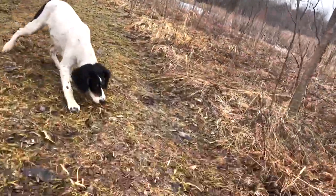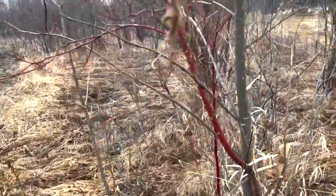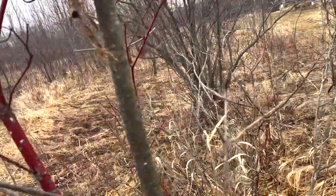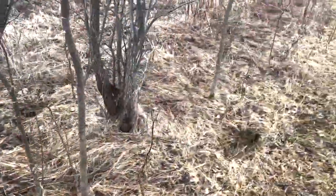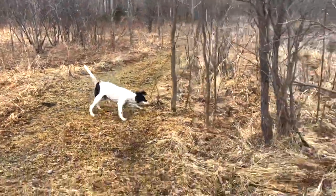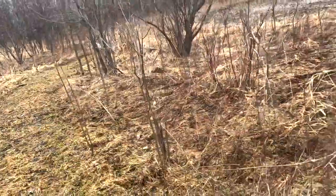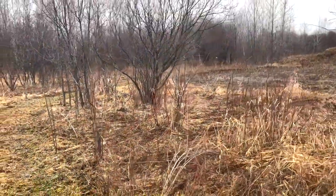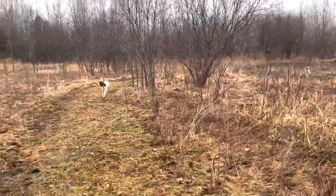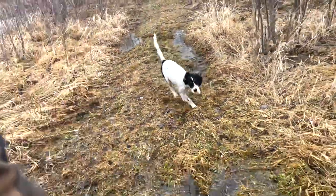There, we got it. And we fix that. I can go right there. We'll move on. Come on, let's go. How long she hunts for that. Oh, very good. Come on. Good girl. That's a good girl. Good dog. Come on, let's go. Good.